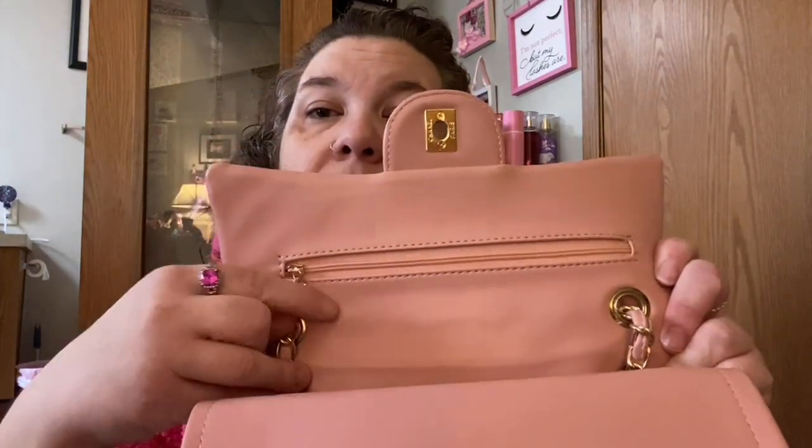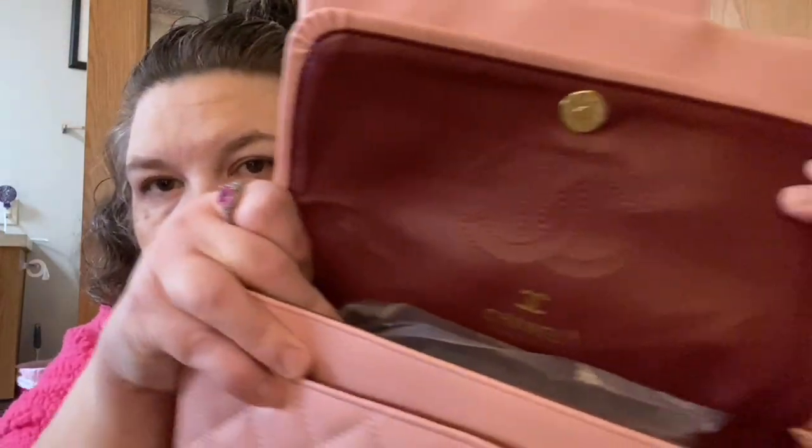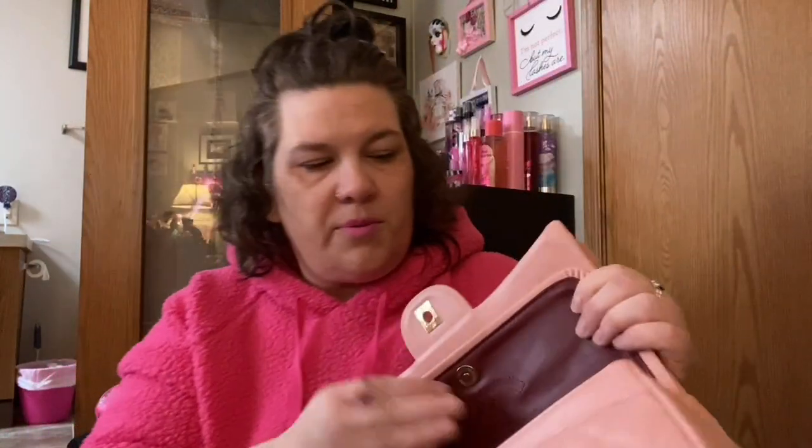I'll show you the inside. It's got the small pocket with the zipper. This pocket, I don't even think you could put anything in here. Yeah, this is pretty much sealed. They got it right here, so really you can't put anything in here. But here in the back, you probably could put something back here. And then I still got the stuffing because I wanted to keep the stuffing. It's got the Chanel designer brand. Let me show you.